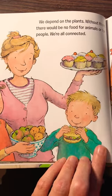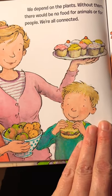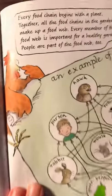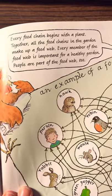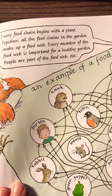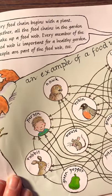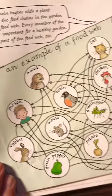We depend on the plants. Without them, there would be no food for animals or for people. We are all connected. Every food chain begins with a plant. Together, all the food chains in the garden make up a food web. Every member of the food web is important for a healthy garden. People are part of the food web, too.